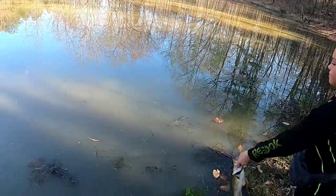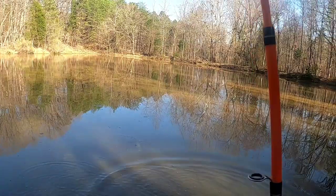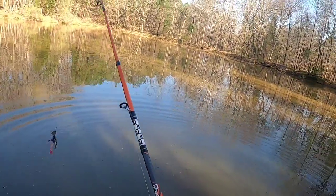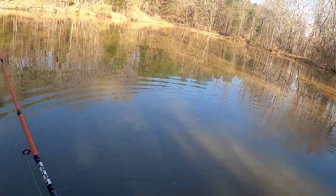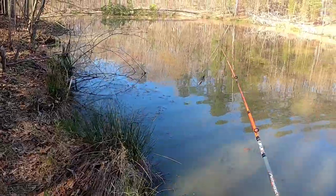Alright. Oh, maybe that's the start of good things. I think we would do really well in here if all this moss wasn't on top of the water, but it's really affecting what we're throwing right now.